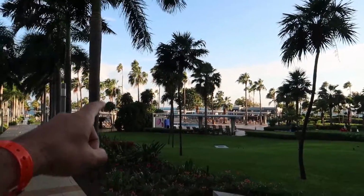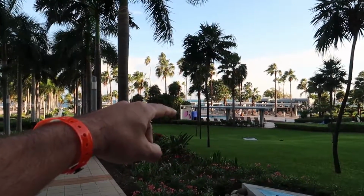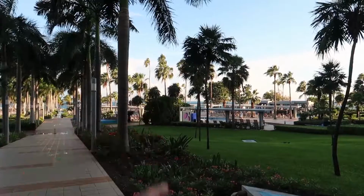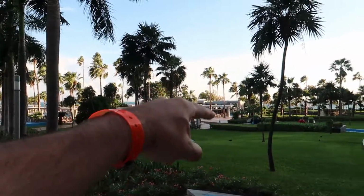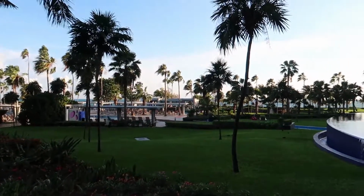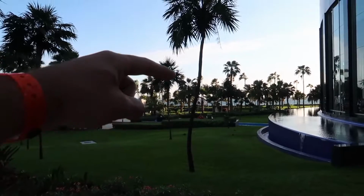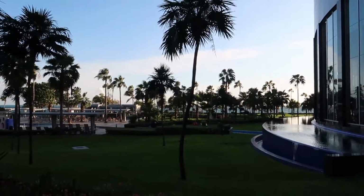So right in front of me in this small building right here is the towel hut where you can exchange your card for towels. And then finally over here would be the pool bar. And then lastly, there is the very famous Mayan ruin just over in this area here. So let's go check those things out.